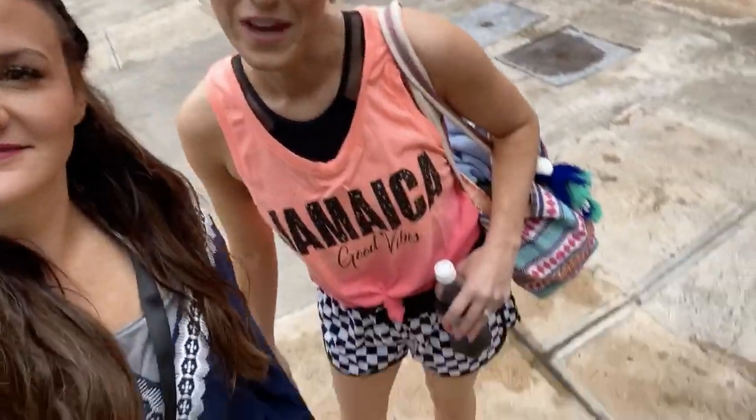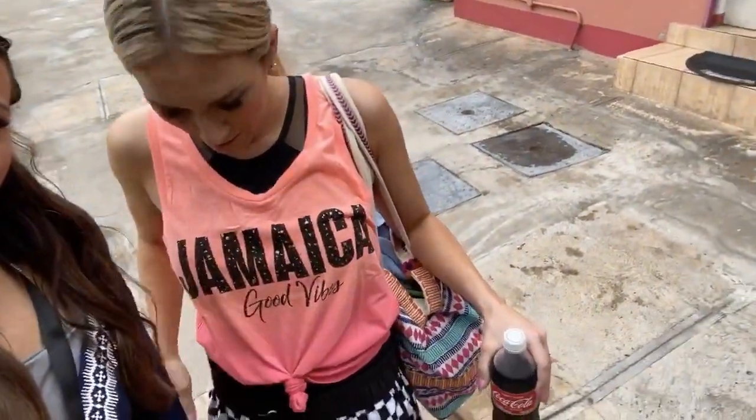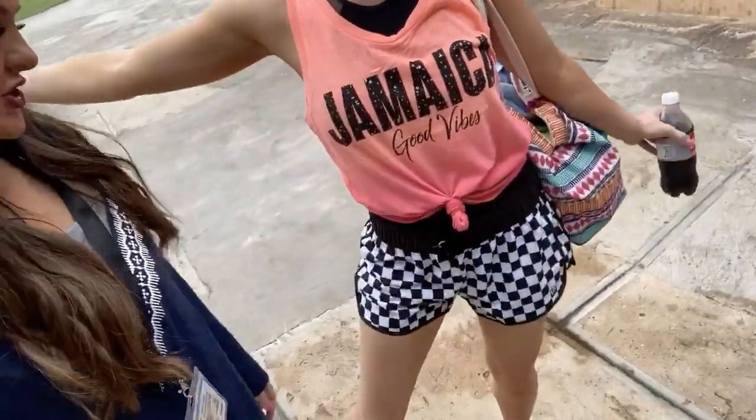Where are we, Mel? Look at our Jamaica shirt. We're in Jamaica. I got this right when we got off the boat. Isn't it so cute? And she's got her cutest shorts ever from Rad Swim. So cute. What are we doing today? We are so excited. We're going inner tubing down the river.